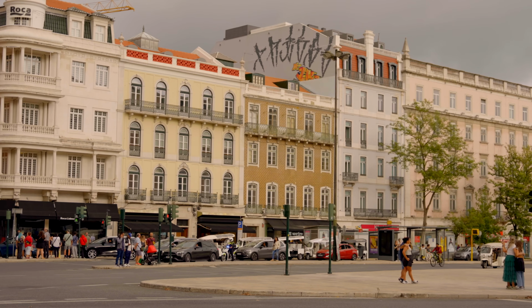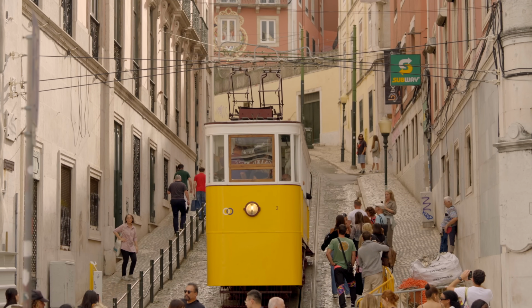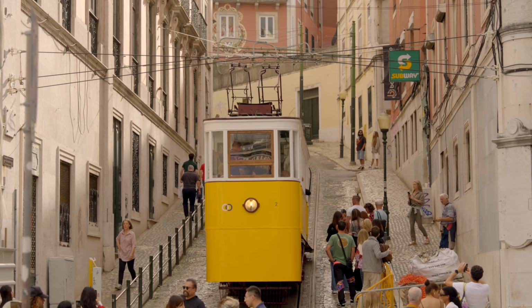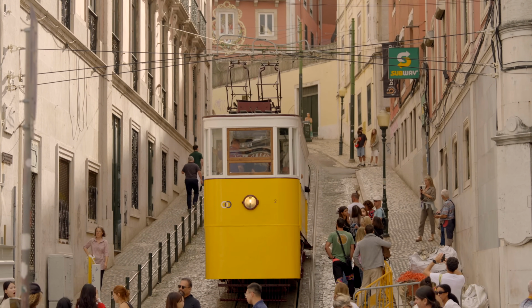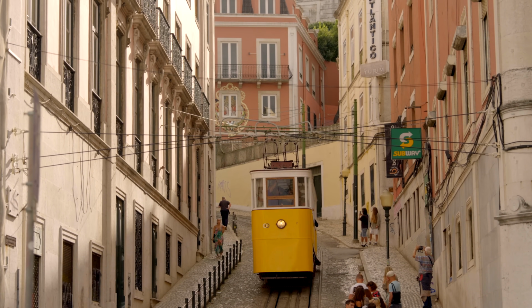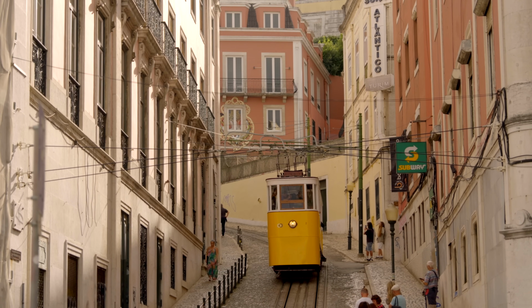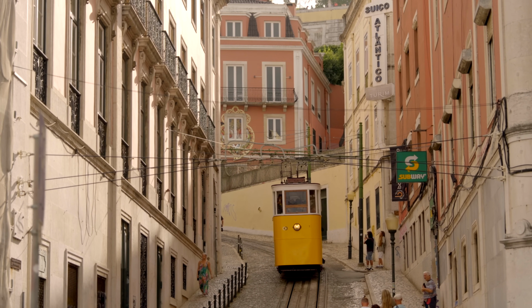Once we got to Praça dos Restauradores, we went up Calçada da Glória, with its iconic yellow funicular taking people to the top of the hill. We didn't take the funicular as the queue was quite long and we just went up by foot, which is a short and easy climb for most people if the day is not too hot.